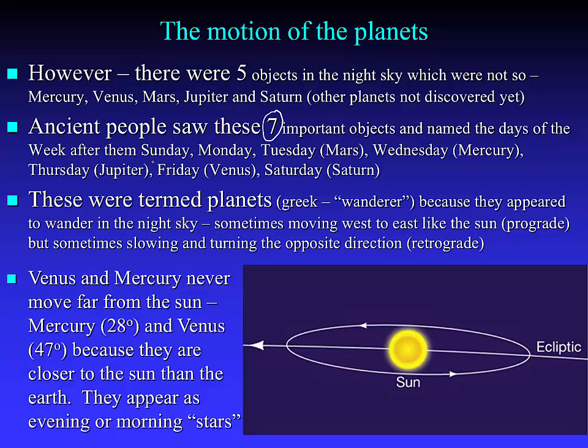Some of them are easy to work out, like Sunday and Monday are definitely named after the sun and the moon. Saturday obviously named after Saturn. Other ones are not so easy to pick out. Tuesday is named after Mars. The Roman god Mars has a Germanic equivalent, Tu. So there's where Tuesday comes from.